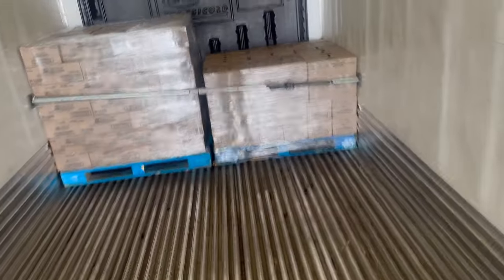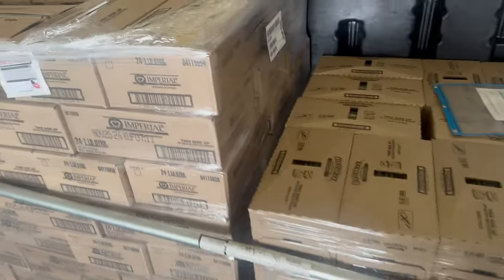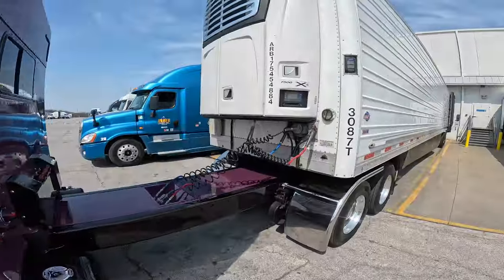Trailer, because they opened it from the inside. But we got Country Time butter. Yeah, y'all need some butter. Country Rock, my fault. So got 2 pallets, man. We should be up out of here ASAP. Look at all this trailer. Look at all that. Come on, y'all. 2 pallets, we should be up out of here. About 1 hour and 20 minutes for 2 pallets.